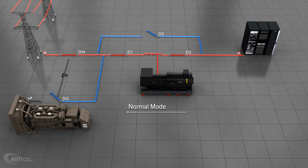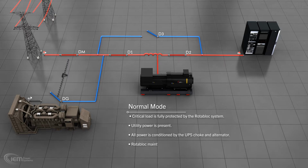Normal mode. In normal mode, the critical load is fully protected by the Rotabloc system. Utility power is present and all power is conditioned as it flows to the critical load via the UPS choke and alternator. The Rotabloc maintains the voltage at the load by supplying reactive power when required. Power conditioning represents 99% of the work done by the UPS.